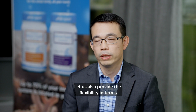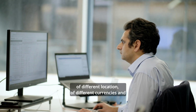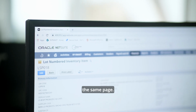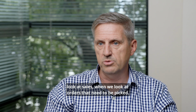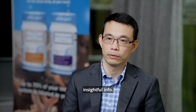NetSuite also provides the flexibility in terms of different locations and different currencies, and more importantly, everyone on the same page. We all operate from the same interface. Everybody knows what the rest of the team are doing. When we look at sales, when we look at orders that need to be picked, it can drive a lot of meaningful and insightful info.